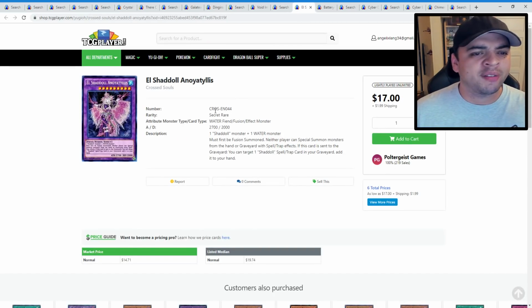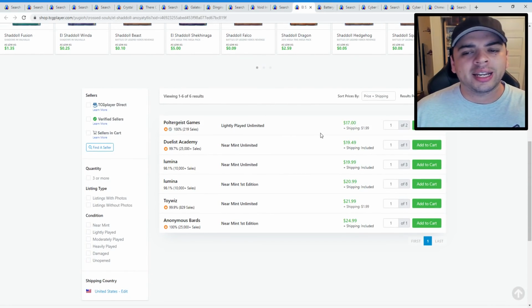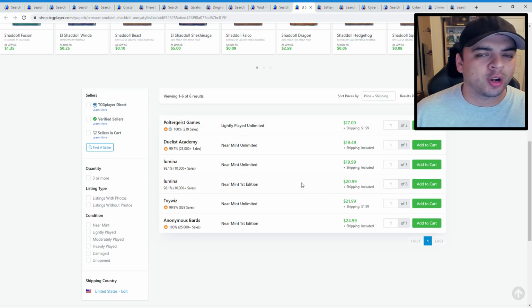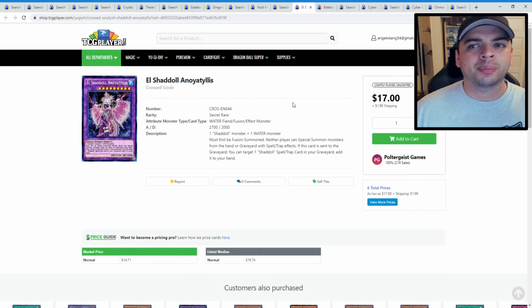Then we have Shadow Noritalis, random value. $15 market price. The card is roughly just about bought out. Lightly played is about $19. First version of Noritalis is $21. That guy's holding about 8 of them, by the way, at $21. And that's it. There's half a page listed on TCGPlayer.